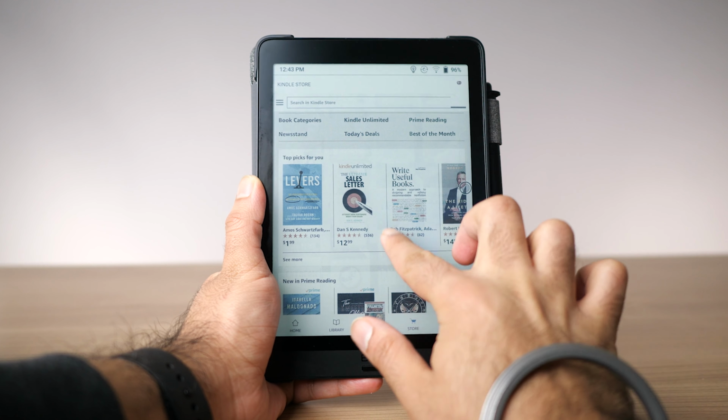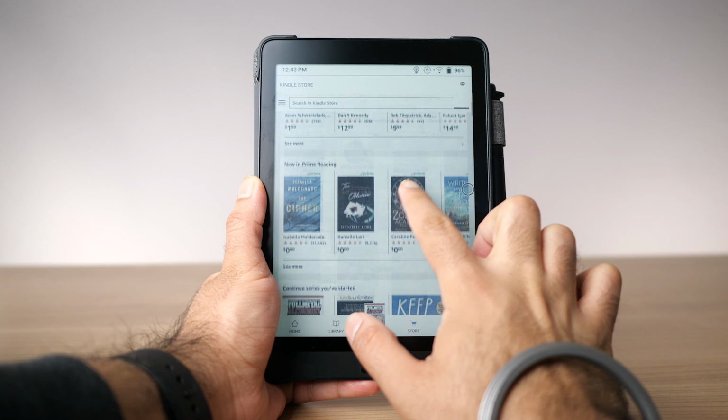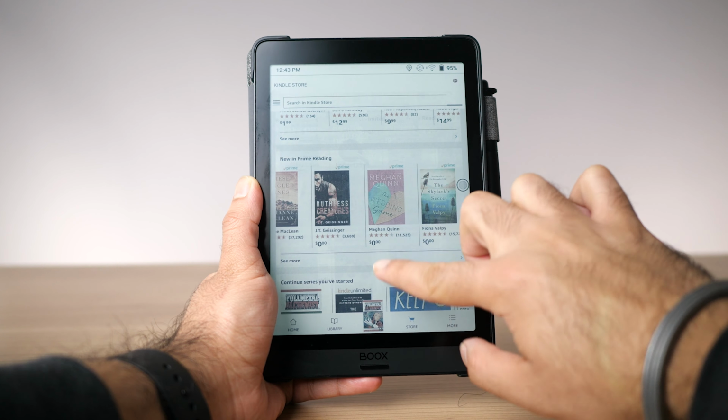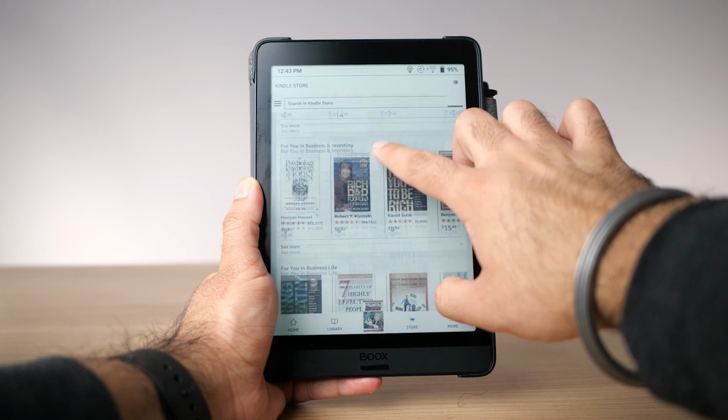Secondly, if they were to add a color display to a Kindle, I think we'll be seeing a lot more book judgments. And what I mean by that is a popular saying out there, never judge a book by its cover. But honestly speaking, I'm guilty of this. I always judge books by their covers, especially when I go to a bookstore and see all these colorful book covers everywhere.